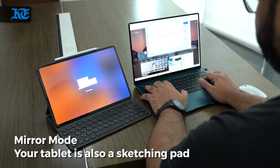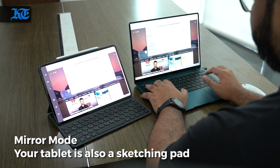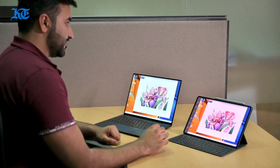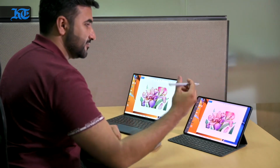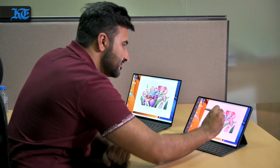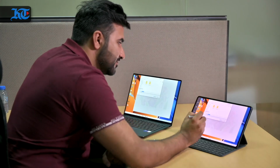Firstly, mirror mode. Now suppose more than one person needs to see a file at the same time in a meeting room where there's no casting equipment or software available. Huawei's MatePad Pro lets you draw on the PC using design software such as Microsoft OneNote and the Huawei M-Pencil, which is second generation, which uses a tablet as a drawing pad. It's great for taking notes and making changes to an image or document and saving it quickly.